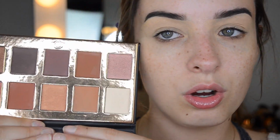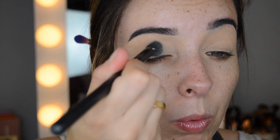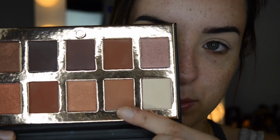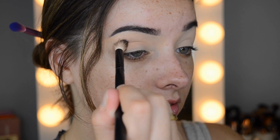Ugh. Okay, so I'm going to go in first with Brulee from Wet n Wild to just set my lids because this does not have a matte white shade in there. So we're just going to go in with this guy. Okay, so the first shade I'm going to go in with is this guy right here. These do not have names, so I'm just going to have to point. So this palette also has a mirror, which is really nice, and it's actually a really nice mirror.